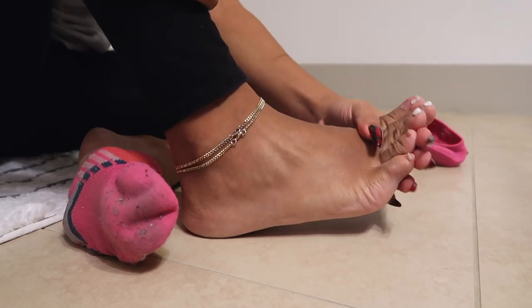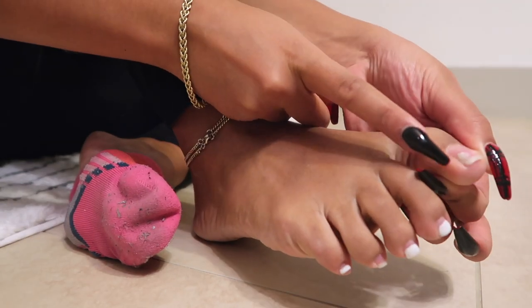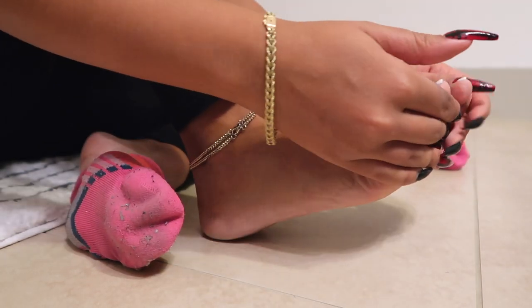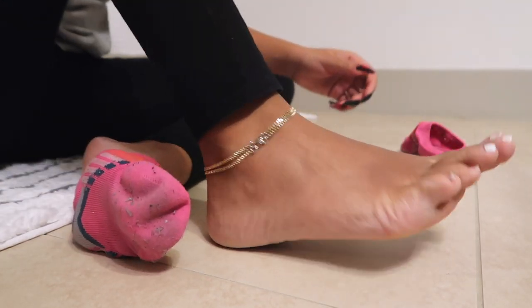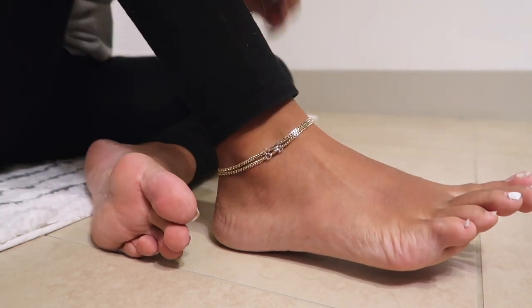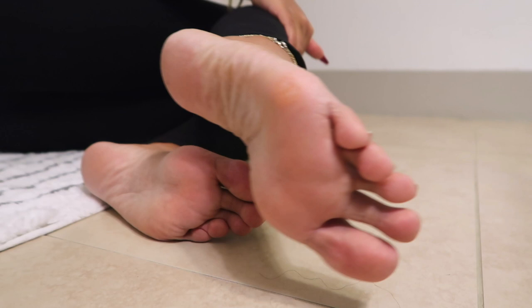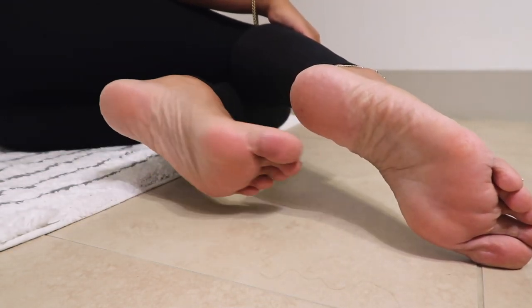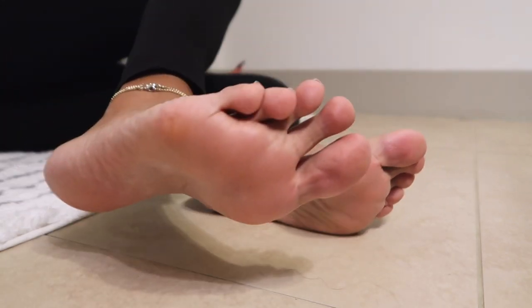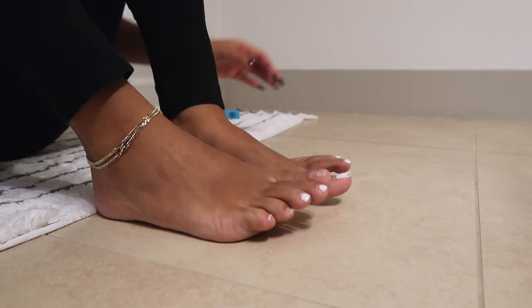Okay. So yeah, I split my toenail. I don't even want to show you. And there's hair on my toes. But anyway, I'm about to put this foot mask on because the bottom of my feet are dry and crusty. Look at them. No. My toes look so crazy.